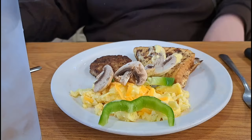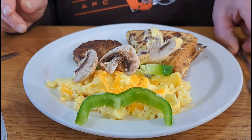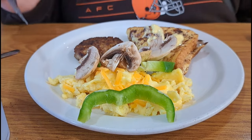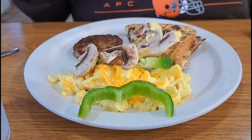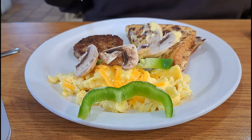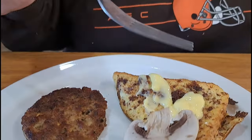Excellent. Okay, Michelle's second plate is up, and you got almost like an omelet without an omelet. Right, scrambled eggs, mushrooms, green peppers, and some cheese, and some French toast. What did you put on your French toast? That looks interesting. It's butter. Oh, that's butter? I thought that was like a cheese or something like that. No. Okay. It's parquet. All right.